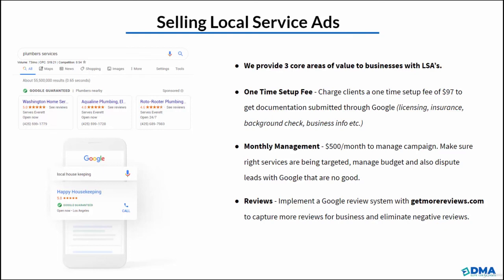This is a great service to be offering if you're just starting out, if you want to get your feet wet, if you want to just get your first client in the door. I mean, you can get a client within 24 to 48 hours because remember, you are guaranteeing leads. It's a pay per lead, pay per performance model. You're just charging them $97, right? One-time fee, and then $500 a month to manage the campaign.